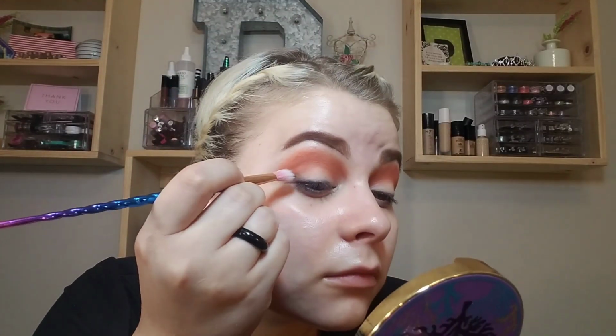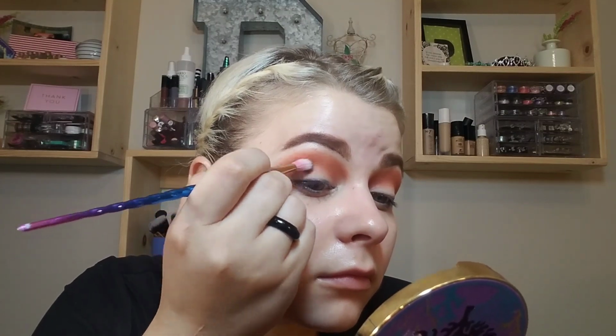I'm using a Wet n Wild fluffy crease brush to set this down as my transition. I'm going to go in with Cafecito, and I tend to use this one just on the outer edge of my eyes. I think it works really well. I'm using it with an angled fluffy brush, if that makes any sense. I hope that does. And I'm just stamping it all on, and then I'm going to go back in with that big, huge, giant, fluffy brush from Wet n Wild, and I'm going to blend everything together because I don't want there to be a super harsh line.